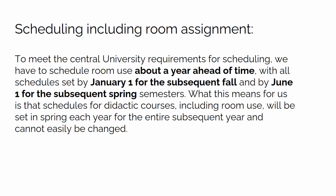The deadlines that are now in place for us, especially for scheduling those centrally managed classrooms, are about a year ahead of time. So we need to let them know when we're going to use those rooms about January 1st for the next fall semester and about June 1st for the next spring semester. And so all of those things are now going to get set up much, much farther ahead of time than we have had to worry about historically.